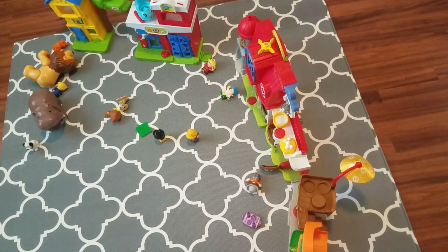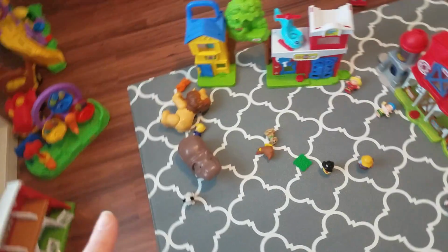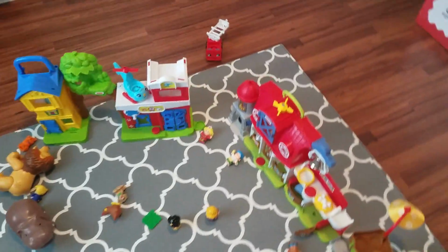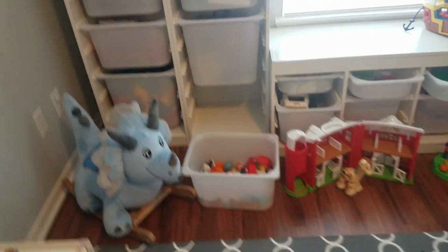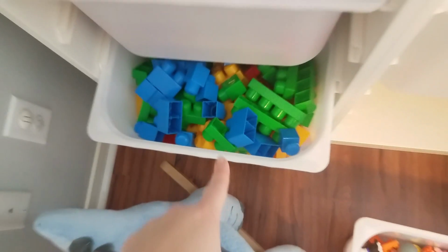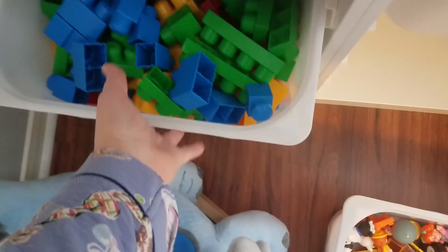Okay. So Little People, especially this set, is great for creative play and dramatic play for community helpers. So we've been using that a lot, aside from the fact that he's obsessed with Little People and uses it every day. All right. We've been using building blocks with his construction stuff and his police. That's a great thing to do, like build cities and stuff.